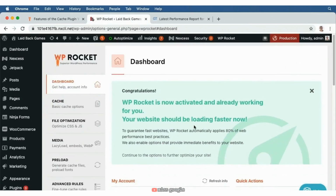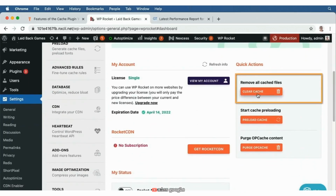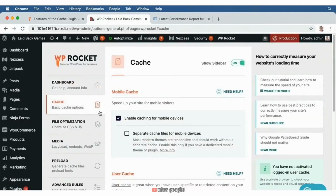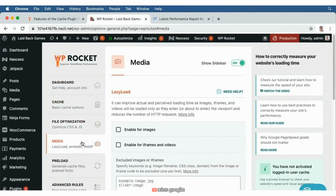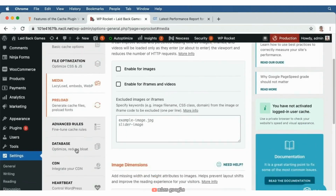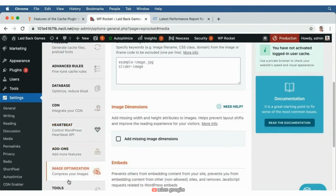And here we can see the different options. There's the dashboard with the important clear cache button, which we'll talk about later. Different caching options, file optimization, which we've done in previous lessons, lazy loading, which we've done in previous lessons, as well as database, CDN, heartbeat, and a whole lot more.